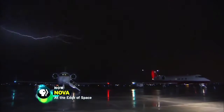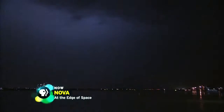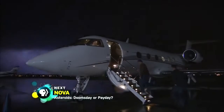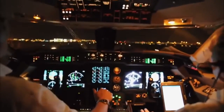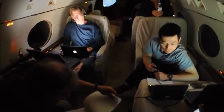As soon as it gets dark, thunder begins to reverberate around the airport. The researchers board the planes on what looks like a promising night. At 9 p.m., the two jets take off. They're heading for thunderclouds 120 miles away that are vigorously producing lightning.